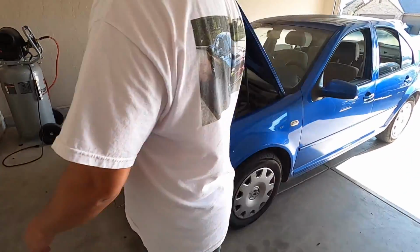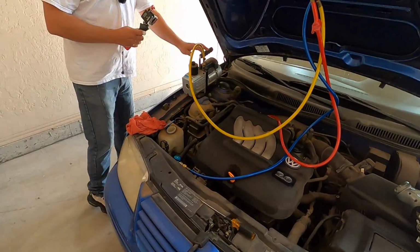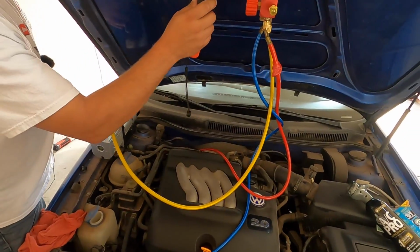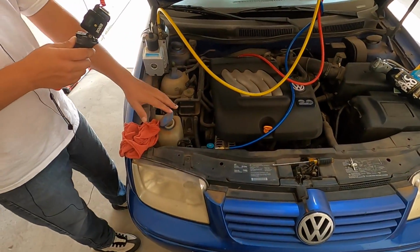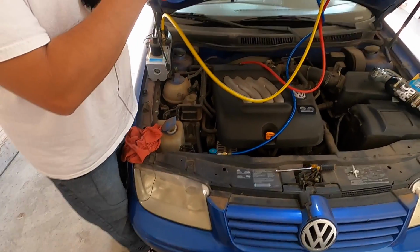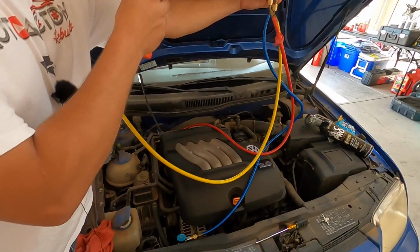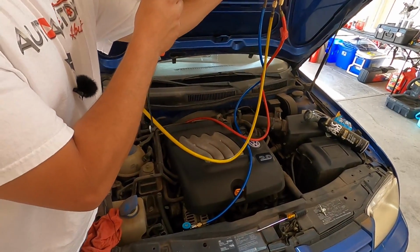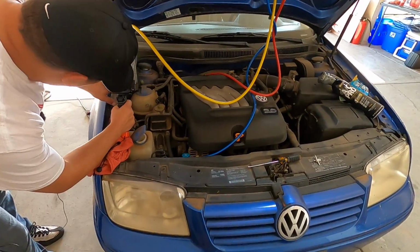All right, so we've got the manifold set hooked up to the pump here. As you can see, there's nothing in it, sitting dead at 0. What you're going to want to see, now that we got everything, all the valves are open. So we've got the low side open, high side open. We've also got these valves wide open as well. Wish this thing would stay pointing this direction so you could actually see the amount of vacuum. You also want to make sure your pump has good oil, and it does.